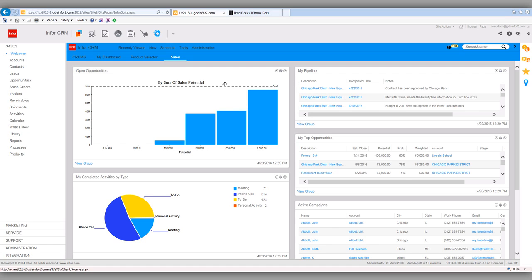Now the first thing I do is I start with my dashboard. And on this dashboard, I can see the things that I want to see in real time. So here's all my open opportunities, my sum of sales potential. And these are all configured by the user. They can be built by the user, or you can build out these dashboards and assign them to your sales reps, your inside people, and so on. And if I'm a sales manager, again, it's going to look very different. I'm going to be looking at all the reps, all their opportunities, and have all sorts of dashboards and so on. Now here I've got a full list of my pipeline.